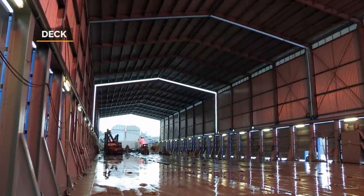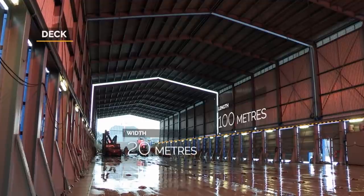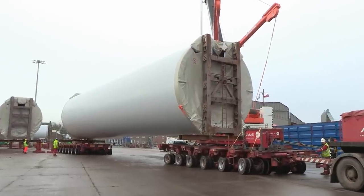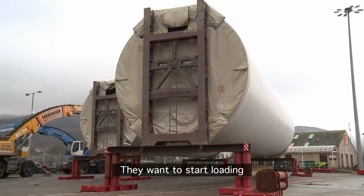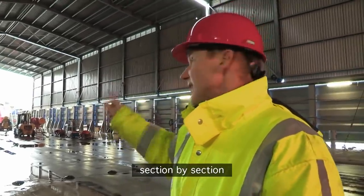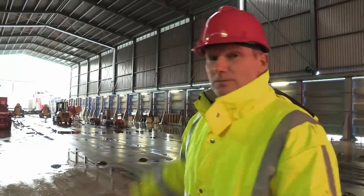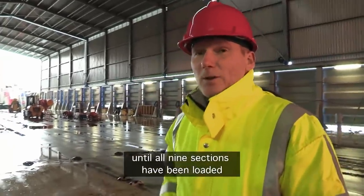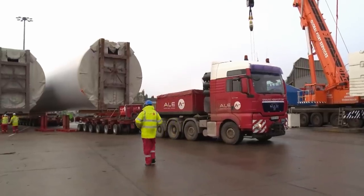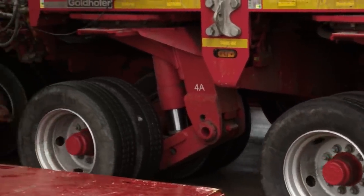The cargo vessel has a special sliding roof, a reinforced deck 100 metres long and 20 metres wide, ready to receive 3 wind turbine towers broken down into 9 separate sections. They want to start loading by crane on the forward part, and then they even will drive all the towers section by section to the aft, just to place them in the right position, and then they just continue this way until all 9 sections have been loaded. In charge of lifting all 9 pieces on board, a specialist heavy lifting team. But they've only got 48 hours to get them loaded before the Rotravente must leave for Belfast.